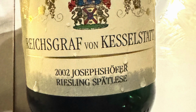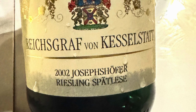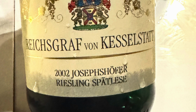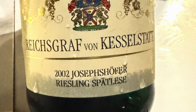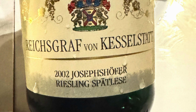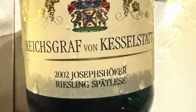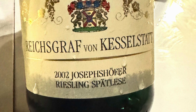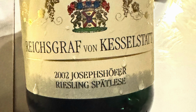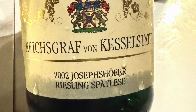We were all feeling great, and we were at Gordon Ramsay, and I was marveling about all the great desserts they have, the sticky toffee pudding and the Black Forest trifle. Not completely done, Gordon Ramsay has a great wine list, so we took a couple of Rieslings. First one was the Reichsgraf von Kesselstatt Josephshöfer Riesling Spätlese 2002. It's around 120 or 130 a bottle at Gordon Ramsay, very reasonable.